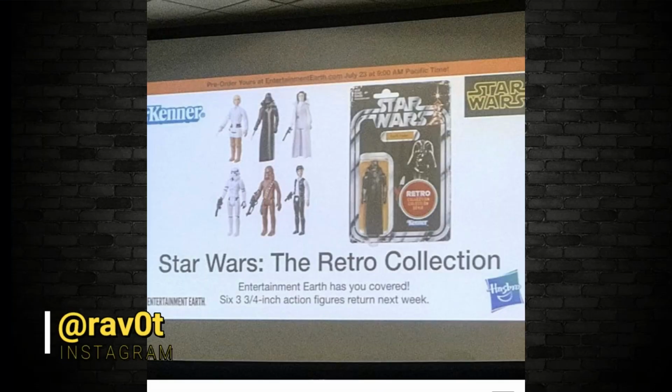There's a picture there from the con up on the wall. I believe it's from the con, and it says they're going to be re-released on July 23rd at Entertainment Earth at 9 AM, and that'll be Pacific time, so that's in California. So if you're in California time, there you go, 9 AM, get on Entertainment Earth, order yourself a set. Tomorrow, hopefully, they will have some information about a Wave 2, which I'd really, really, really want. Awesome. They'd be silly not to because they're so damn popular.